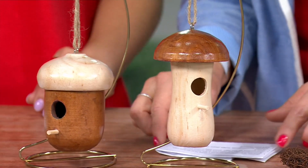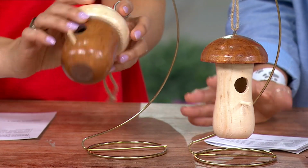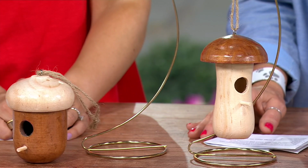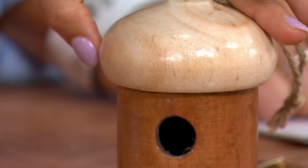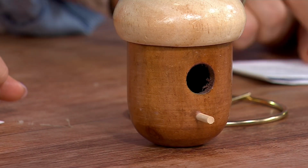However, I'm going to give you some information here because you're wondering, where do I put these? If you've never seen them nesting, which I haven't yet, but I'm hoping that I will, they build their nests about 10 to 90 feet high, generally in trees or shrubs, with few exceptions. So if you're wondering where you want to place this.